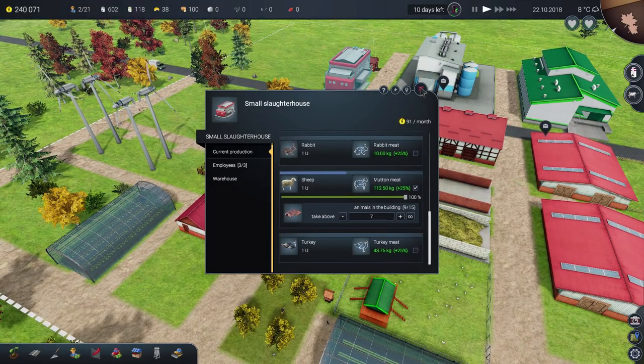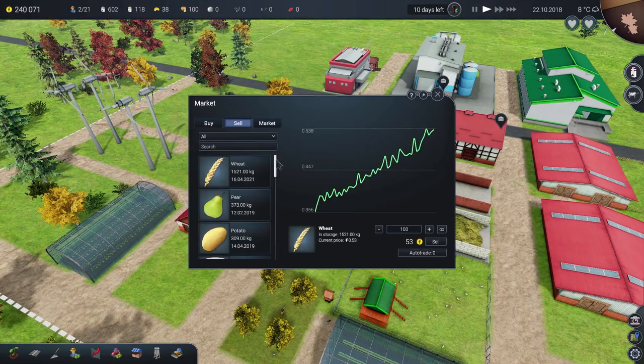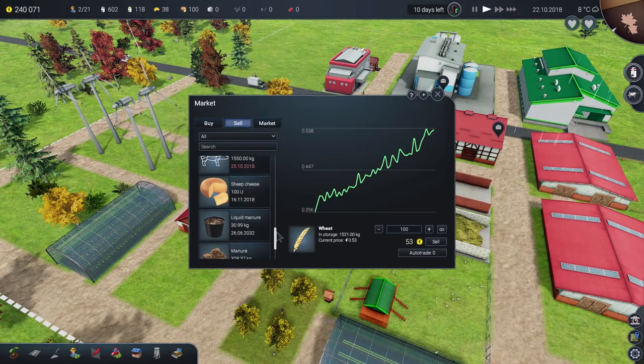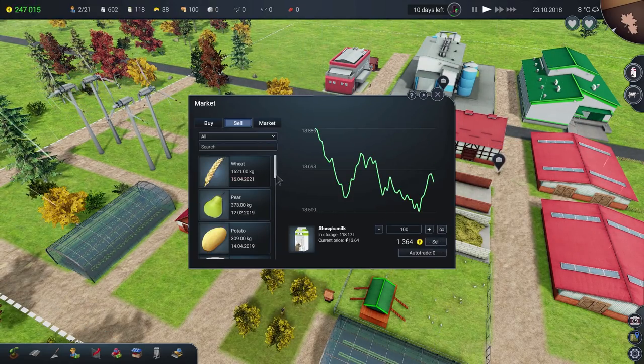You're doing sheep. Okay. Well, that's interesting. Let's see what the meat is like. I think we might have some pigs in there. We've got some pig meat. 25th of the 10th. We might want to sell that quite urgently. 11 grand. That's very welcome.